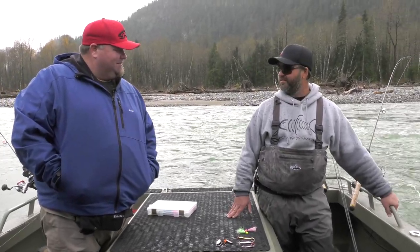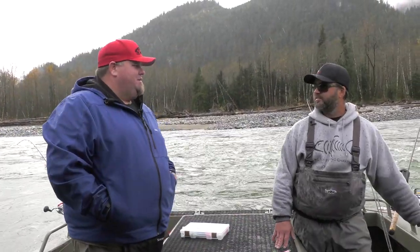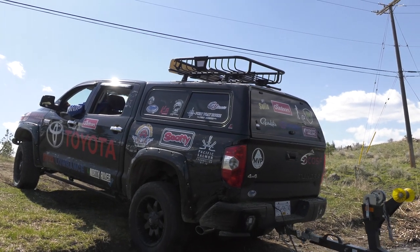Looks good in the water, and yeah, they seem to like it. And then, of course, we can't forget BC Outdoors Tundra. That's a key to most fishing, is getting us to and from the places, right? So that thing is a beast.